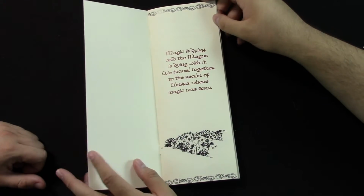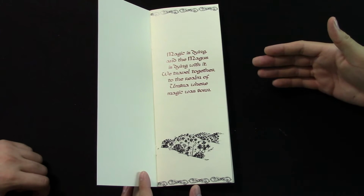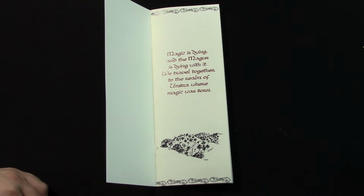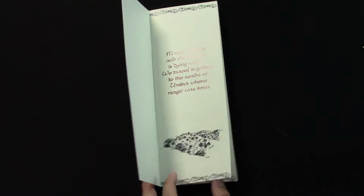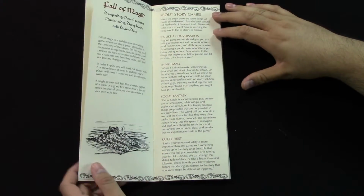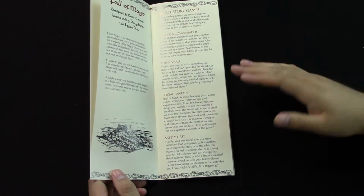We'll get to that. Again, like Drake mentioned earlier, Magus is dying. Magic's dying with him. You're playing a party, and you're traveling with the Magus to try to find the source of magic again. So, yeah. So this is a story game, and this kind of explains what this is all about. I'm not gonna read this all aloud, but I'm gonna read the headers real quick.